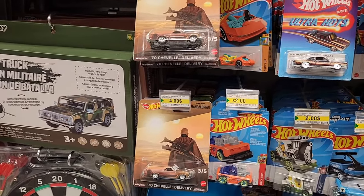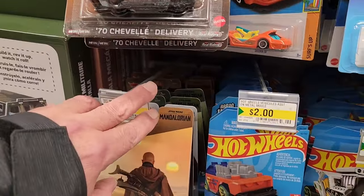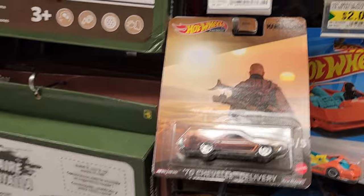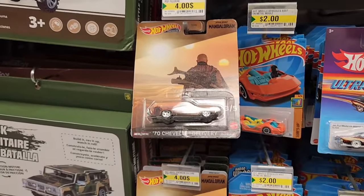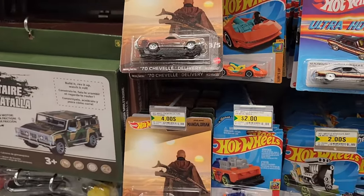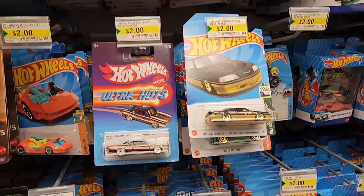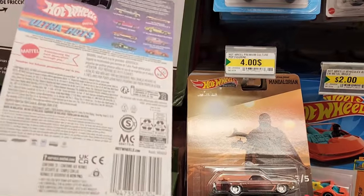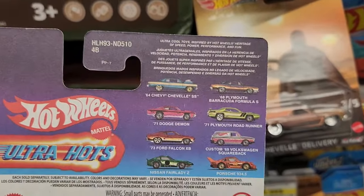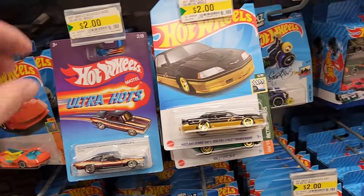We got premium at Dollarama. All the Mandalorians, I guess all the Mandalorians that they sell at Walmart, they've got them at Dollarama now. Now that is funny. We've got ultra hots, guys. They're the older set though. But Dollarama is carrying ultra hots. Wow.